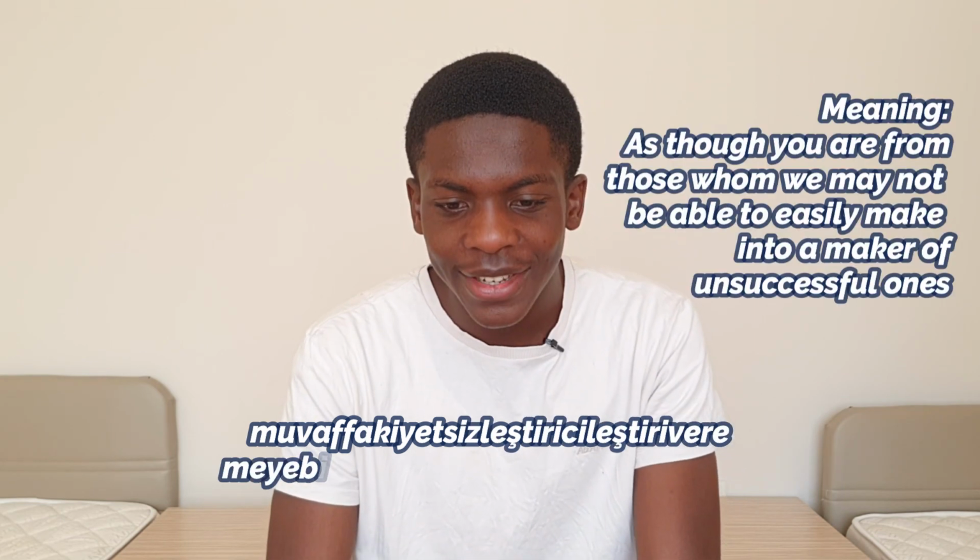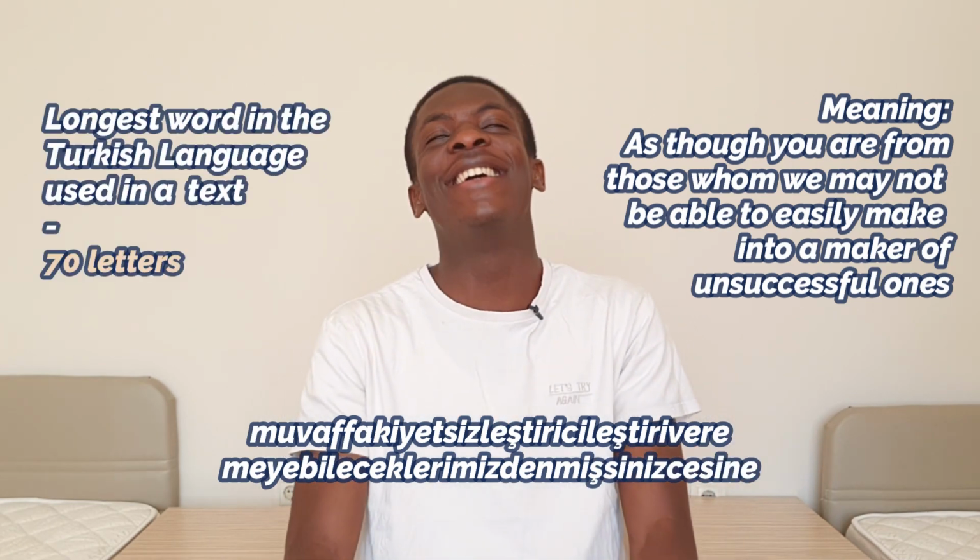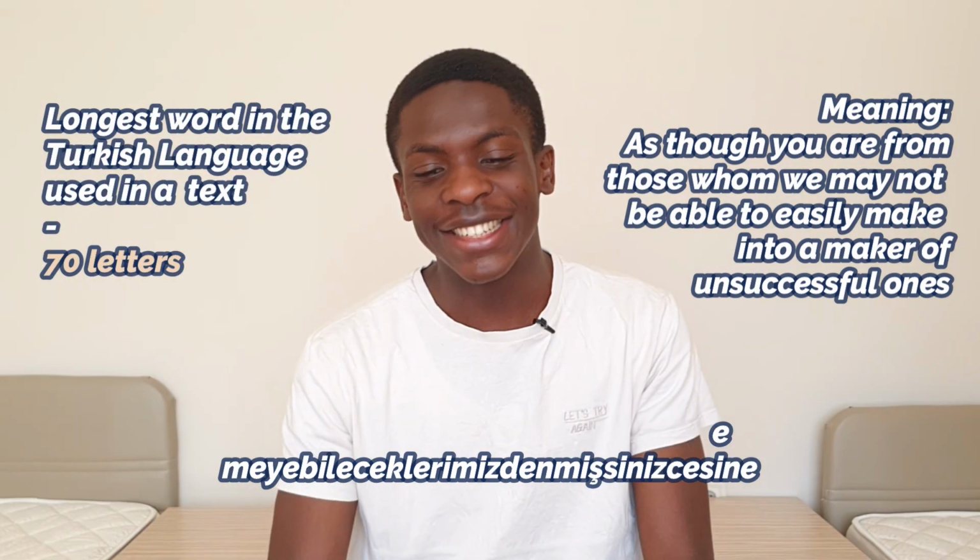So this is one thing I really like about the Turkish language. By simply adding, you know, extra pieces to the end, you could really make sentences easily. So because of this fact that it's been an agglutinative language, you could get some really long words like muvaffakiyetsizleştiricileştiriveremeyebileceklerimiz demişsinizcesine. Oh my god, that's so difficult. Anyways, now you guys get it basically.